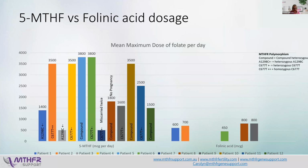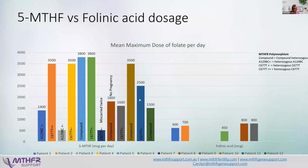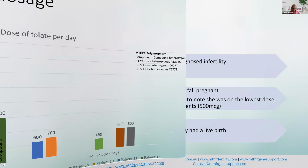So here's the dose, which might surprise you. Everybody was given really good doses. And you can see that there were a couple, probably the A1298C heterozygous doesn't bother us as much. But certainly this C677T actually fell pregnant in the time frame, but she miscarried twice. But you can see how much lower she is in folate than the other women. Because look at this, C677 heterozygous, she was on 3,500. This one was on 3,800. This one on 1,600, 2,500. Oh, I keep clicking and going back.